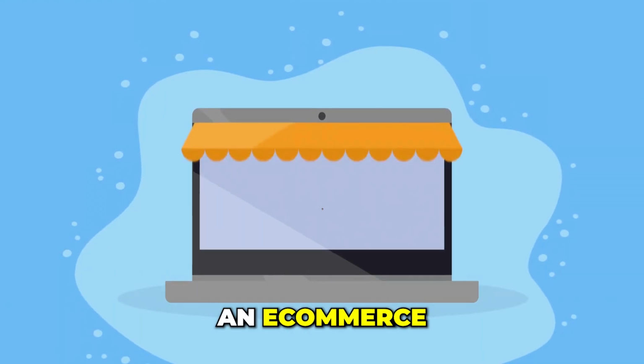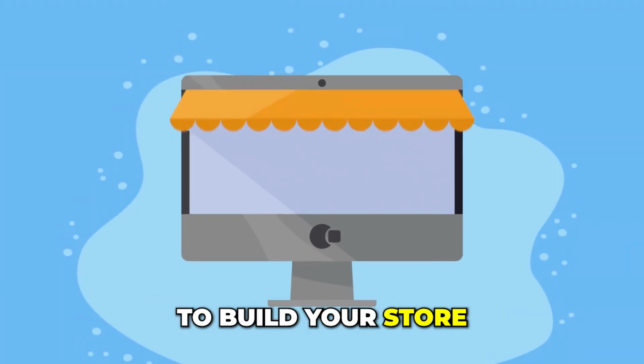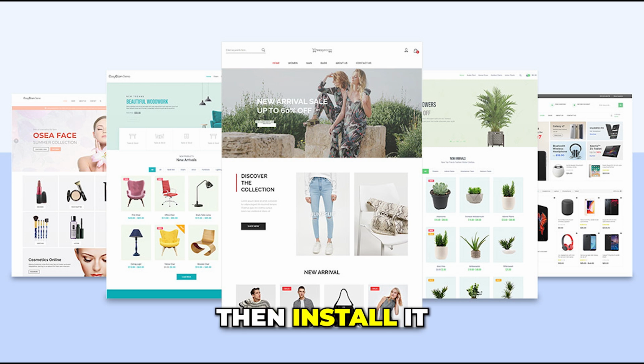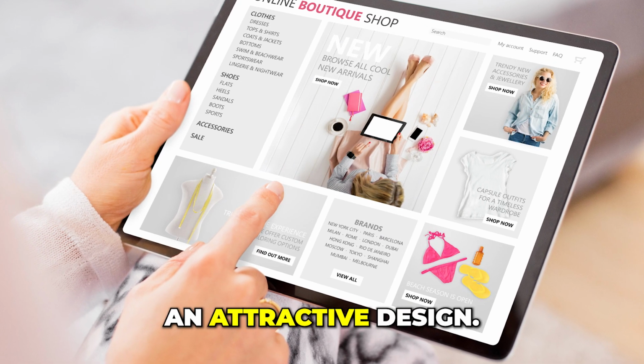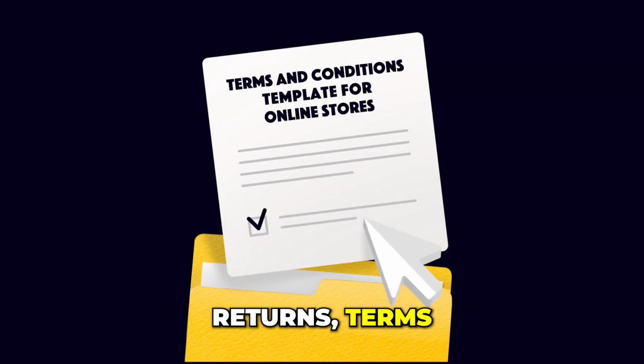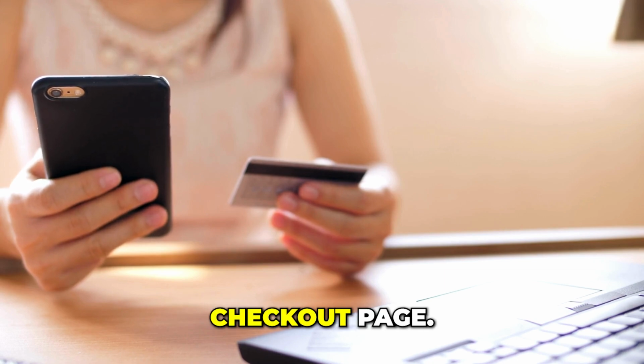But creating an e-commerce store is not just about picking an e-commerce platform. You actually need to build your store from zero, pick a theme for your store, get a template, then install it and configure it. Then you have to implement an attractive design. Create essential pages like privacy, returns, terms and conditions, configure payment gateways, and set up the checkout page.